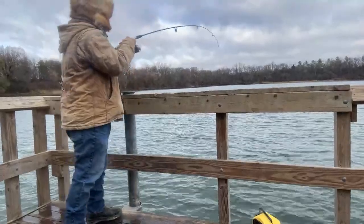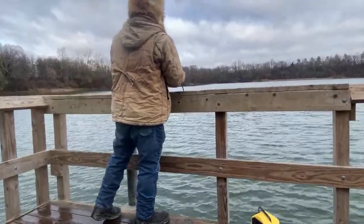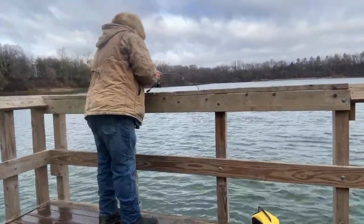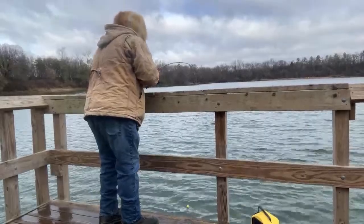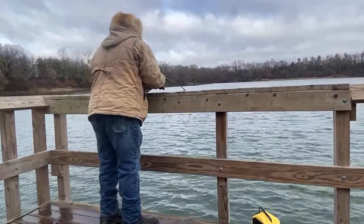Okay, here's the first one. He's not the biggest, but a pretty colored one. Putting up quite the fight. Look at that pole bend. Yeah. Oh, that's a nice one.